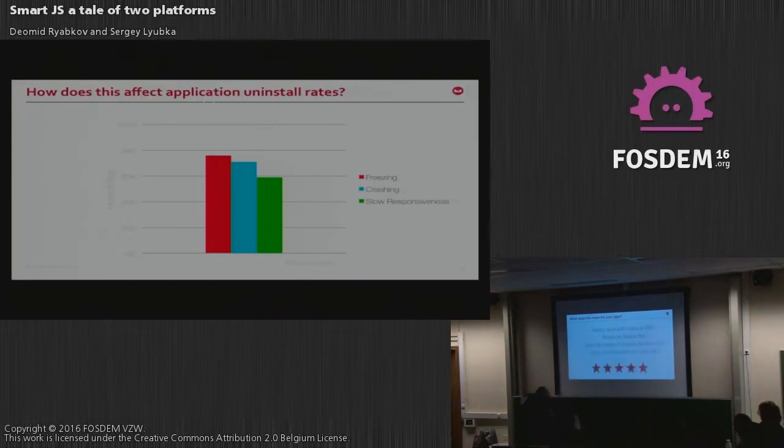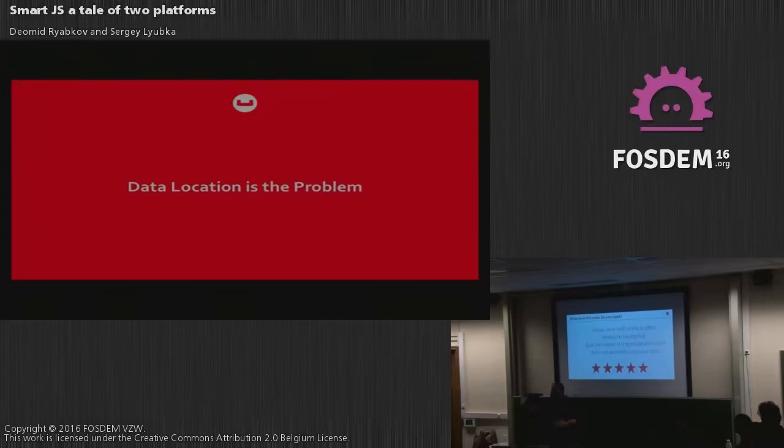There's too many animations on those slides. And then you have a very happy user that gives you a great rating and that will keep on using your app, which is great.